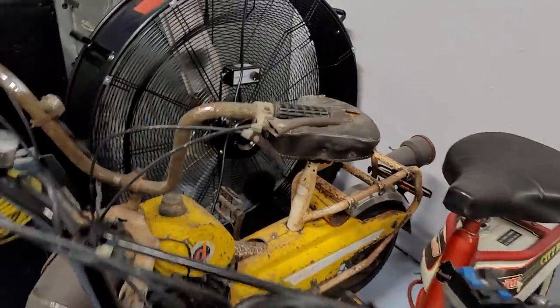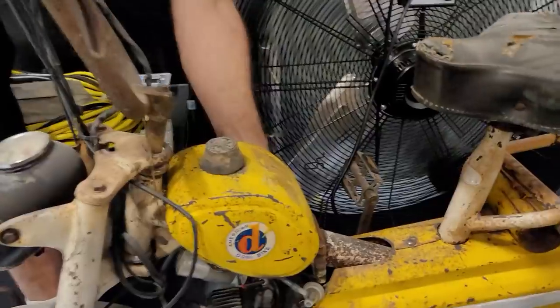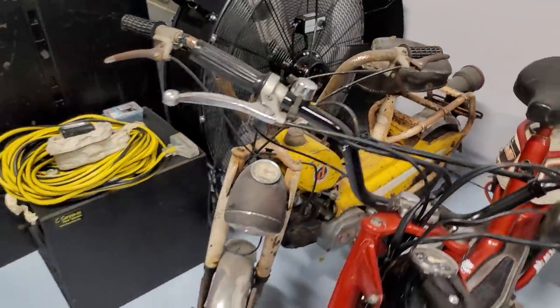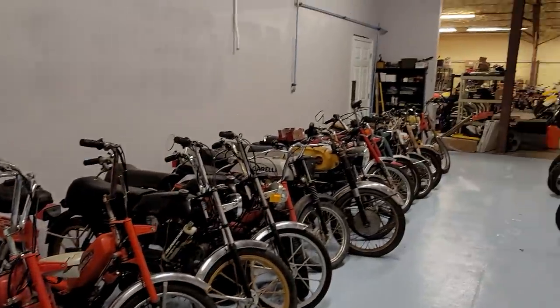Oh, this is a cool one. This is a Donicelli, very rare to see in the U.S. because there's a clamp right here, and you can undo it, and the whole moped folds in half to put in their little cars. The Honda's little suitcase motorcycles, right? Yeah, that's their version. So the competition between Honda and the Italian manufacturers is what inspired a lot.